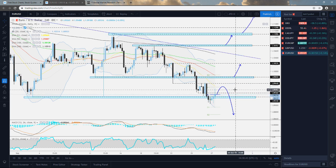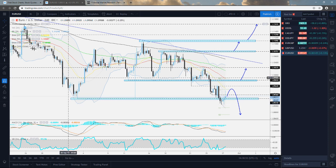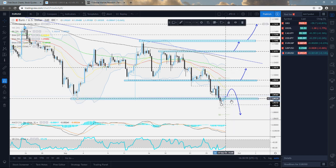EURUSD, I talked about this one this morning, and for now it's working out nicely the way I mentioned it. Basically, after it found good support near the 1.0905 zone, the pair drifted back up, and this is what I was talking about. We could see this potential correction to the upside. Maybe it could stall around here somewhere, and then we could see another leg of selling.